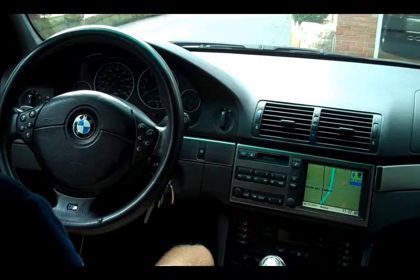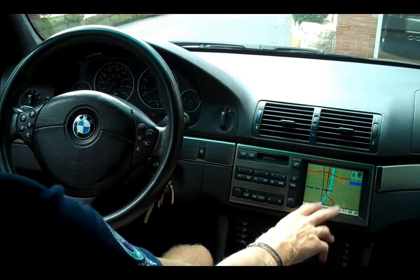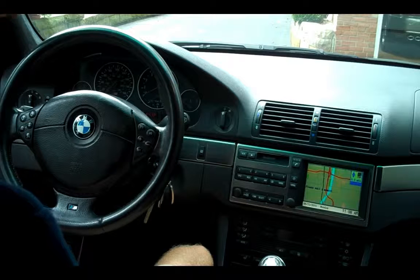Just going to load the lake I happen to be next to. As you can see, it's not very quick. You can select the scale that it's on. Really, I would only plan on using this if I'm going on a long trip. I really don't know where I'm going, and I definitely need some directions. It'll talk to me, it'll tell me what to do.